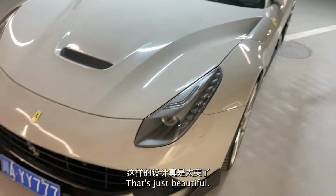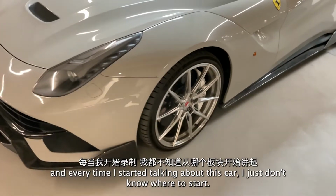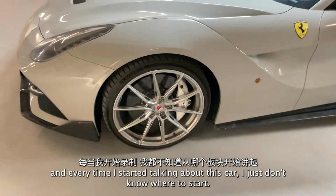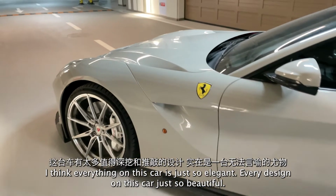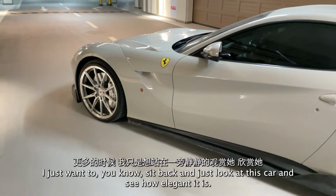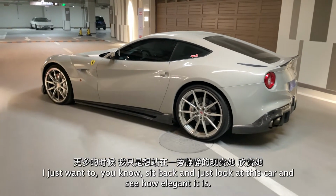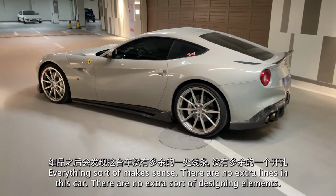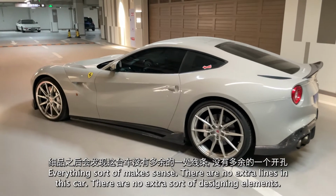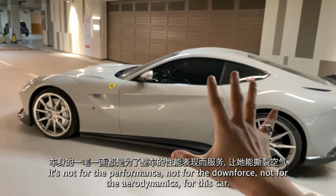That's just beautiful. I've been shooting this car for like 1 or 2 days, and every time I start talking about this car, I just don't know where to start, because everything on this car is just so elegant. Every design on this car is just so beautiful. I just want to sit back and look at this car and see how elegant it is. Everything makes sense. There are no extra lines in this car, no extra design elements. It's all for the performance, for the downforce, for the aerodynamics.